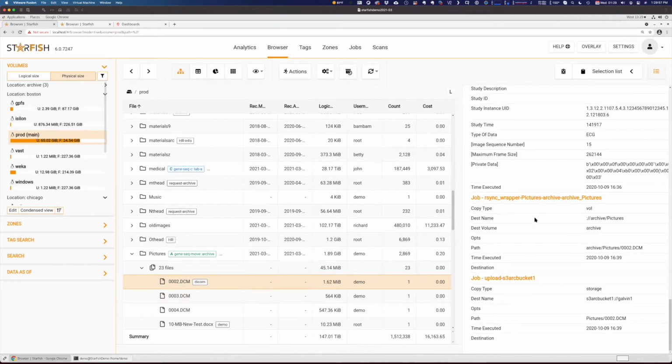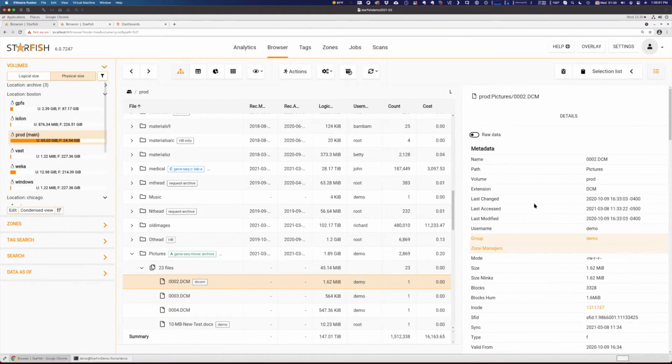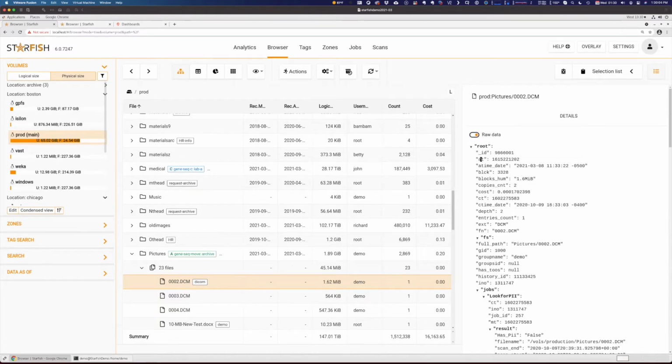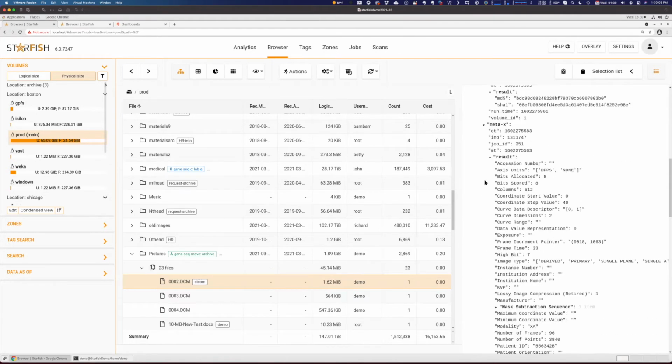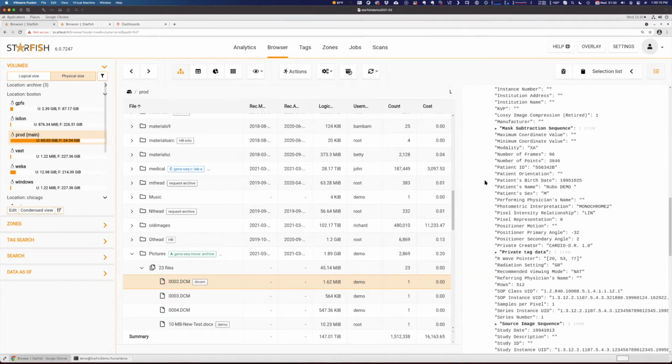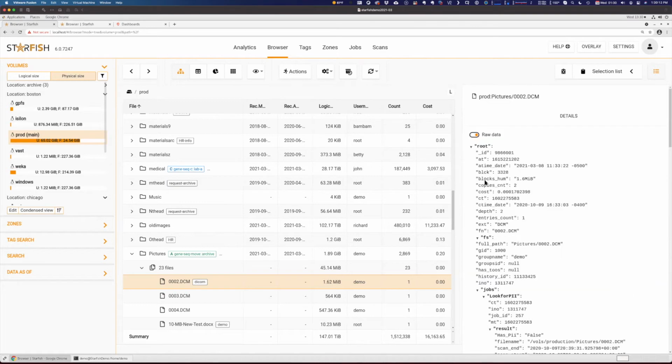And then Peter, why don't we show the flip to raw data? So that's how we show you what the data is called under the hood. So if you wanted to do your own coding, you don't have to go read the documentation.